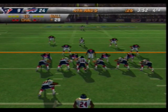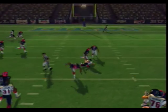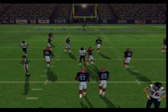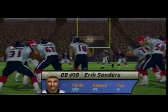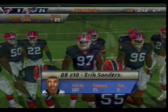There's no hesitation here. They're going to go for it. Dropping back. He's going to run it. Sanders with the dive. And he's down at the 22-yard line. Here's what happened. You get a guy who can move around back there. The defense gets busy covering everyone, and they forget about the quarterback. He gets past that marker and picks up a first down.